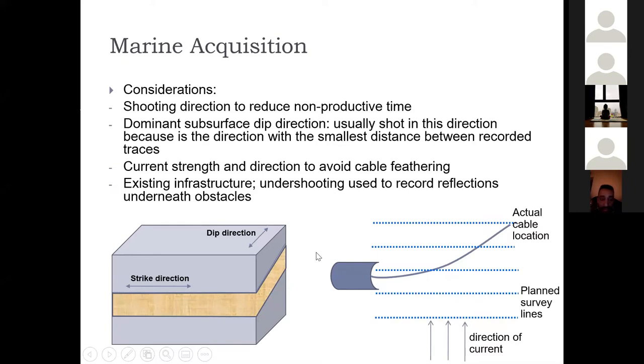Another factor is the current strength and direction to avoid cable feathering. Cable feathering occurs when you have planned survey lines, like the blue dashed lines you can see here, and then the actual cable location is deviated away from those survey lines because of the current acting in this direction and pushing the cables away.